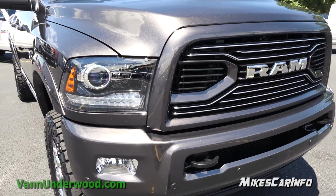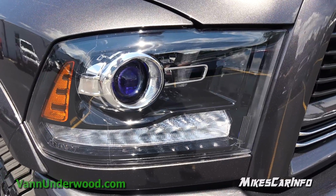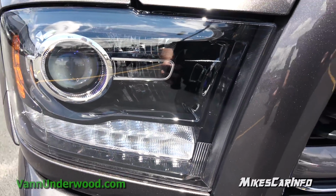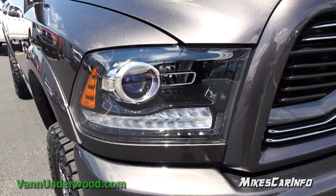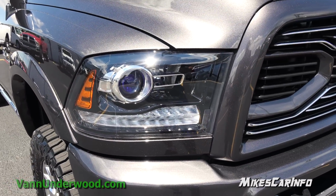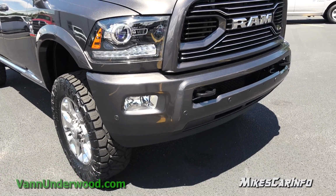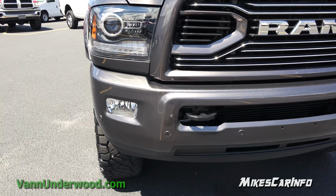In addition to that, they've installed the sport headlights. So the sport headlights have a gloss black bezel instead of that bright, shiny chrome bezel, which also darkens the overall look of the vehicle. It maintains the same fog lights.